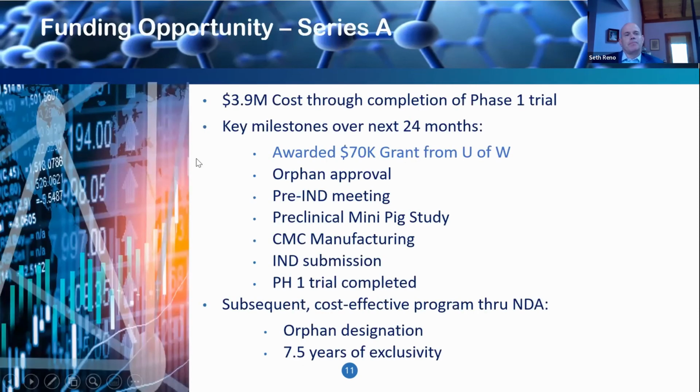So we have a really experienced team. The lead clinician is a physician out of the University of Wisconsin, Dr. Beth Drolet. She's been treating infantile hemangiomas for over 2.5 decades. She sees 400 infantile hemangiomas come through her clinic every year. The team has designed a very efficient R&D program to get through the proof of concept in phase 1 for approximately $4 million, which is just an extremely efficient program.